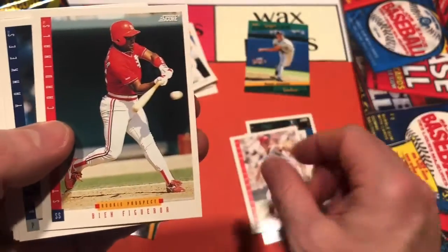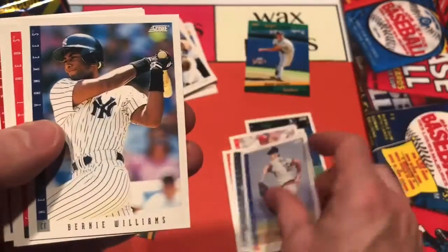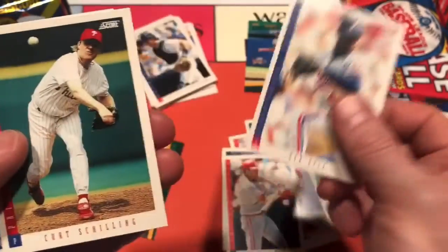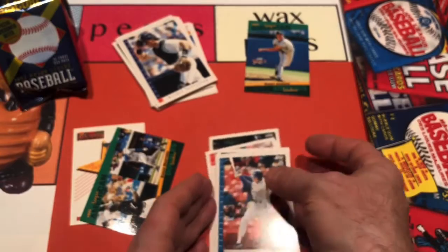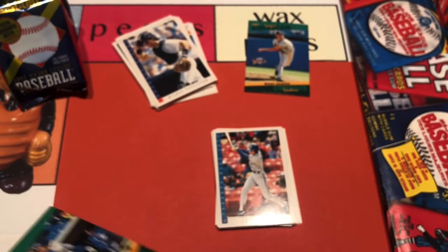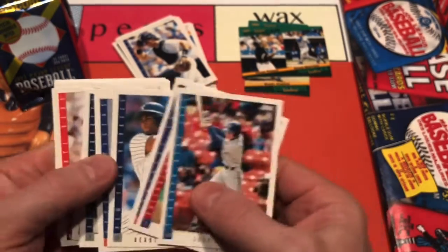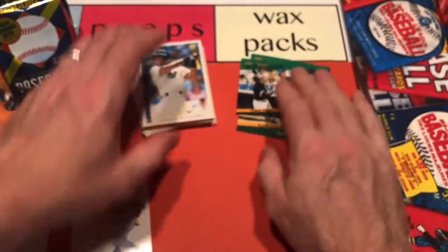Steve Foster, Ben Figueroa, Bob Wickman, David, I forgot that. There's Bernie, and we're going fast. Joe Oliver, and John Olerud to close things out. Got a little ahead of myself there. We like those Select inserts, though, or I do. And Bernie Williams, love it. That's probably a third-year Bernie or something.